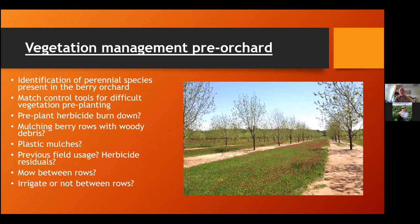There's a possibility of mulching berry rows with woody debris. That's a great home for voles. So it's a possibility, but just be a little bit careful with that. As is using a plastic mulch. It's another great opportunity, but again, it can be a home for voles. Also just think, what was the previous use of the field? And is there any herbicide residual that you would wrestle with?